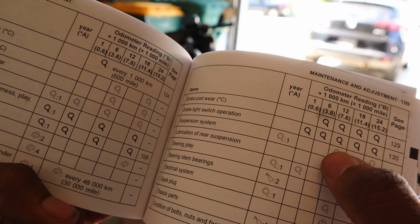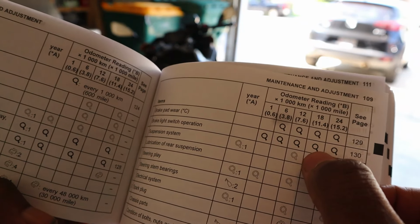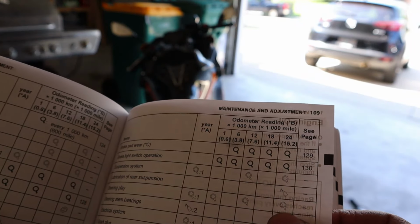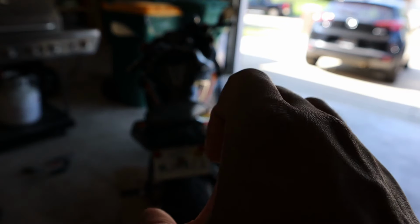Brake light switch, we're gonna test those, and that should be done, as you can see, pretty often, and that's for your safety. So if you don't do it, that's on you. So we're gonna test out these brake lights simply just by pulling the lever and then pressing down on the rear brake. That's it.